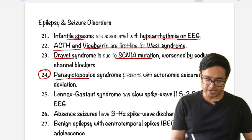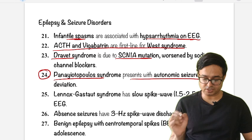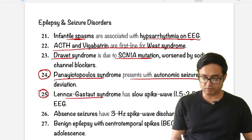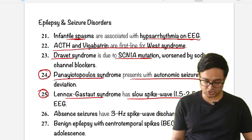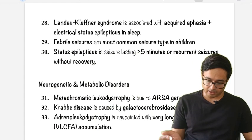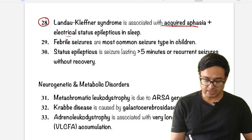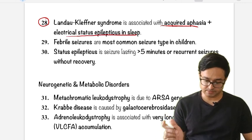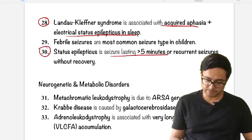Important one. Panayiotopoulos syndrome presents with autonomic seizures plus eye deviation. Lennox-Gastaut syndrome, as we discussed earlier also, shows slow spike wave at 1.5 to 2 Hz on EEG. Absence seizures, 3 Hz, we all know. Landau-Kleffner syndrome, acquired aphasia with electrical status epilepticus in sleep. Acquired aphasia term is important. Status epilepticus, all we know, seizures lasting more than 5 minutes.